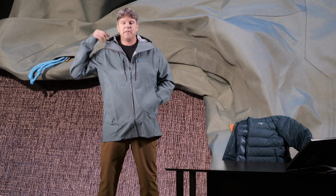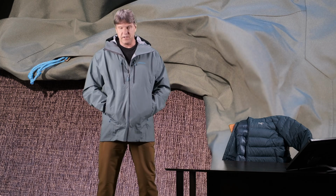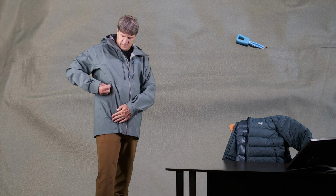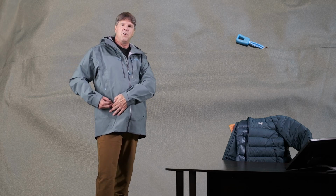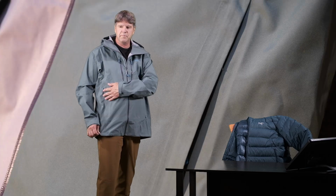So we have a nice big helmet compatible hood with plenty of adjustments. There are two pockets on the side, nice deep pockets that my hands are in right now. These have nice zippers on the side, but they have a flap that goes over the pocket, and it basically seals it, keeps it covered from any rain, wind, snow, whatever. It kind of seals it out.